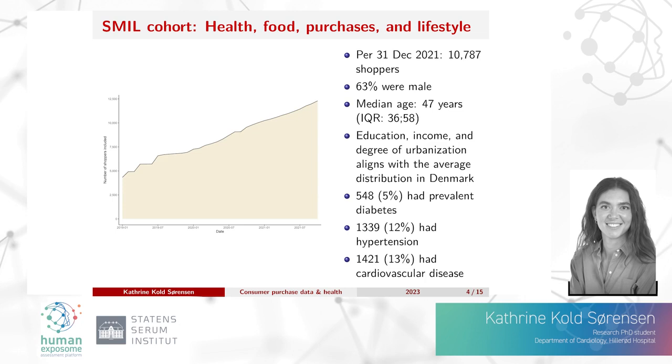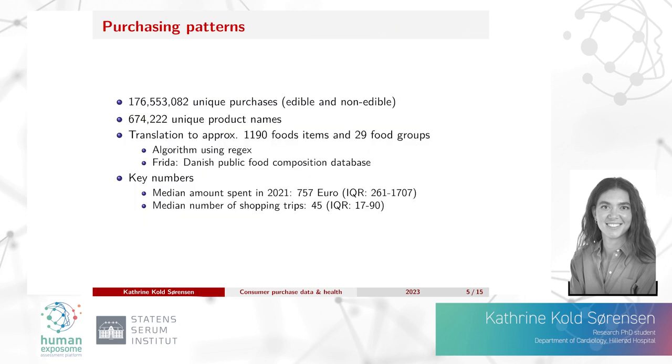Some of the key numbers: currently, our database includes 180 million unique purchases, and that includes both edible and non-edible goods. This translates to approximately 700,000 unique product names. We have so many because we only have information on the name that is on the receipt, and that name is decided by the grocer when including the product in their product range in the supermarket. So they're very unique, and sometimes there are 5 different names for the same good, also because it involves typos and stuff like that.